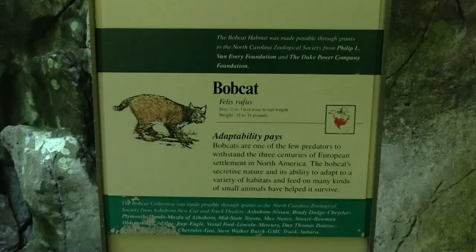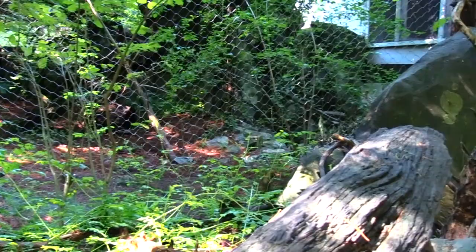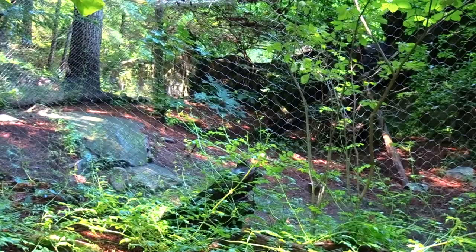All right, we got bobcat. All right, so I currently do not see the bobcat out. Sure he's in here, just hiding right now, so I'll check back later.